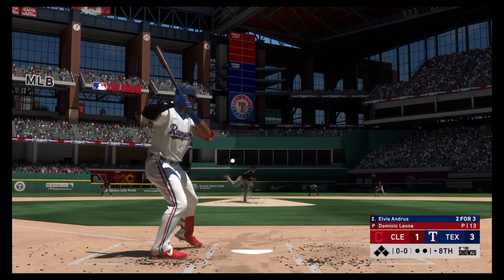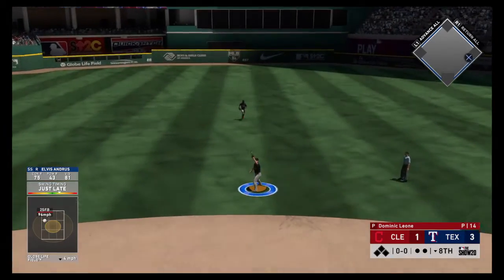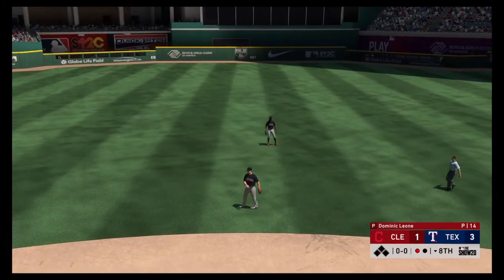Here's the first pitch to him. And he pops it up back behind second base. Murphy has it, and it's a quick out, number one.